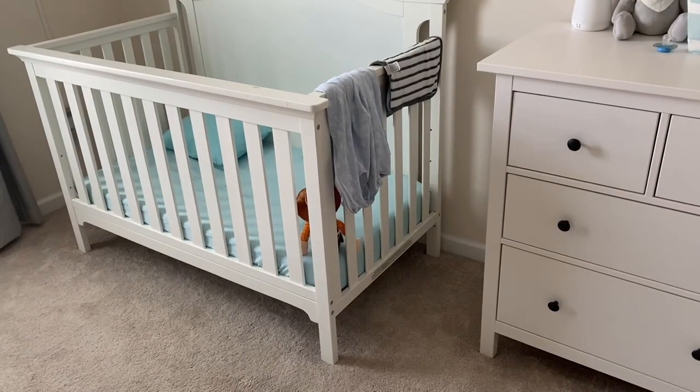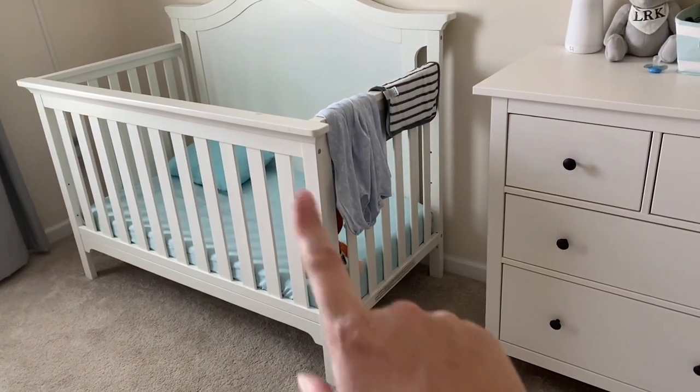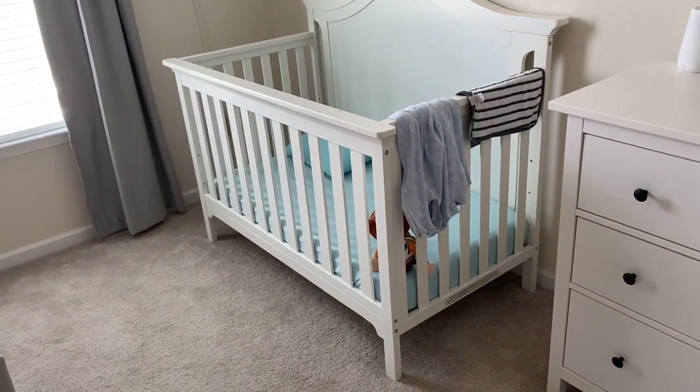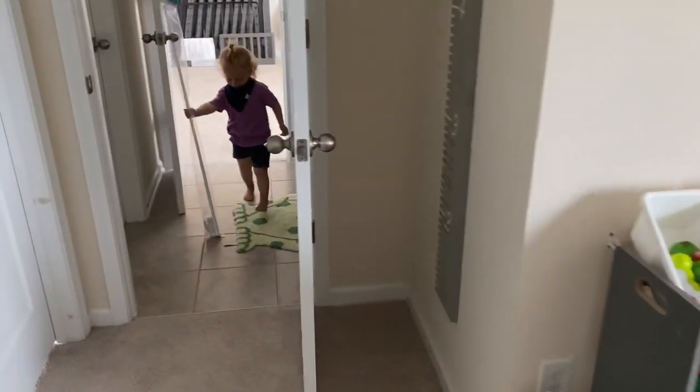So here's my plan: I'm going to move this crib, since it doesn't convert into a toddler bed, into baby number 2's room. The new crib is going to go here in Lincoln's room. When he's ready, we'll transition it to a toddler bed because it has the toddler rail with it.